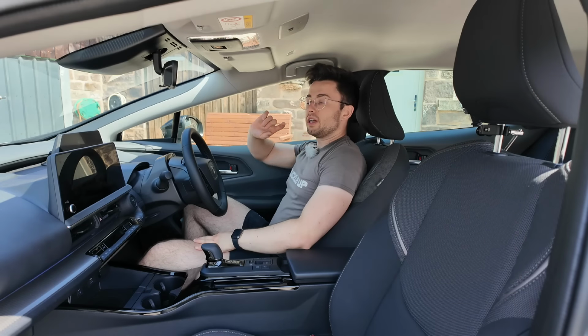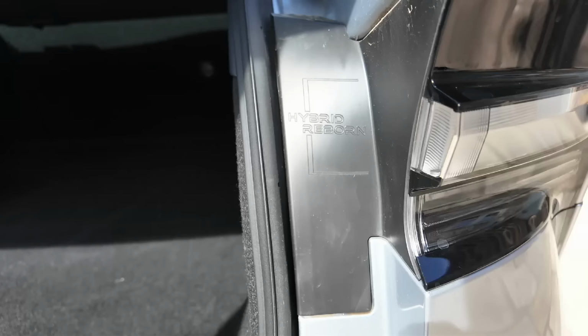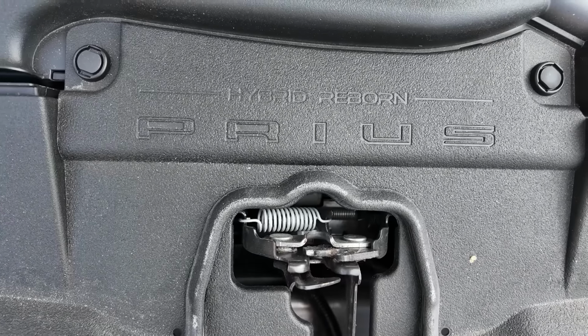Your rear windscreen has the Prius text in one of the heating elements, and you've also got some text on a piece of plastic visible when you open the boot that says Hybrid Reborn, and you've got some text under the bonnet as well. So they've given you a few nice little things to look at.